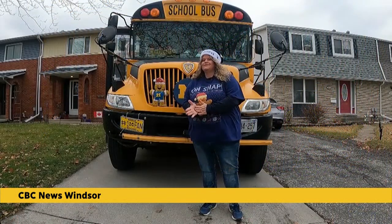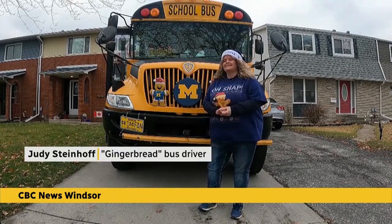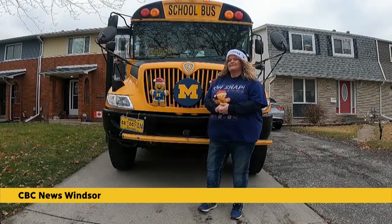And despite the lack of snow here in Windsor, there's no shortage of holiday magic, especially if you're lucky enough to hop on a very special school bus decked out for the season. Check it out. Hi, my name is Judy Steinhoff, and I drive this beautiful school bus here, and I decorated it as a gingerbread house for Christmas.